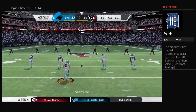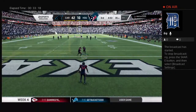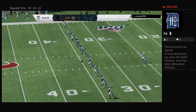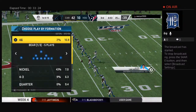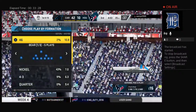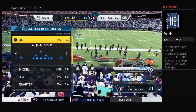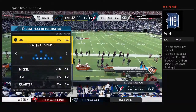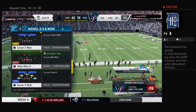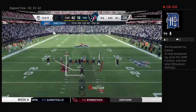Gano now following the touchdown here to kick it away. The Texans take over first and 10 at their own 25-yard line. The Texans offense ready to go here for their next drive.